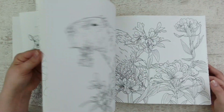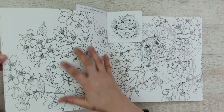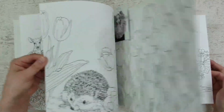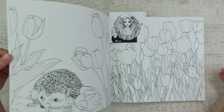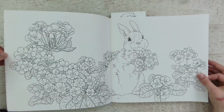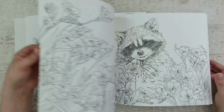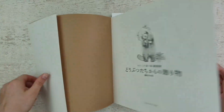Yeah, I love the book. I picked out this one. Really want to color all those blossoms. And I picked out this one. And I'm not sure yet which one I want to color. This one is very cute too. A lot of lovely pages in the book.